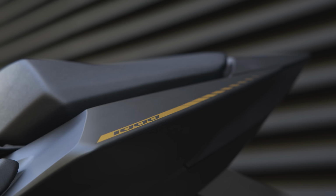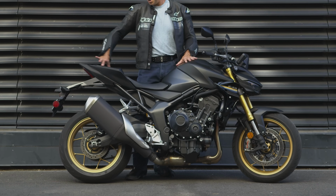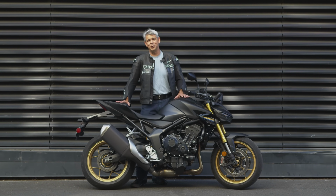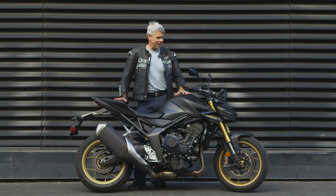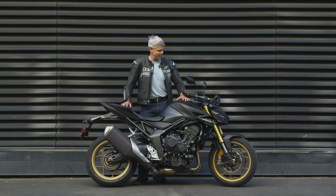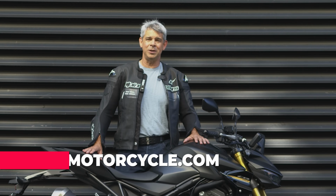Didn't really get a chance to test the passenger seat. That's a little bit questionable. It's got a pretty narrow little seat back here, so I'm not sure how much that's going to do if you do take somebody for a ride. But the bike's built a little bit more for performance and comfort. So that's it in a nutshell for the new 2025 Honda CB1000 Hornet SP. If you want more information, make sure to go to Motorcycle.com and read the story there.